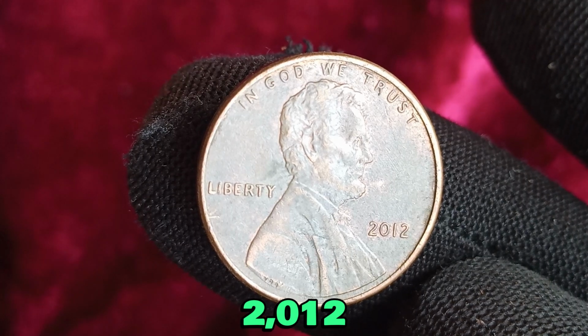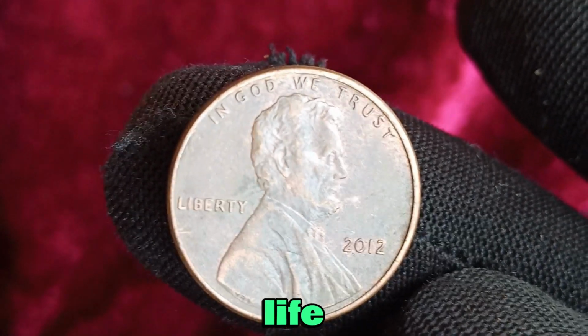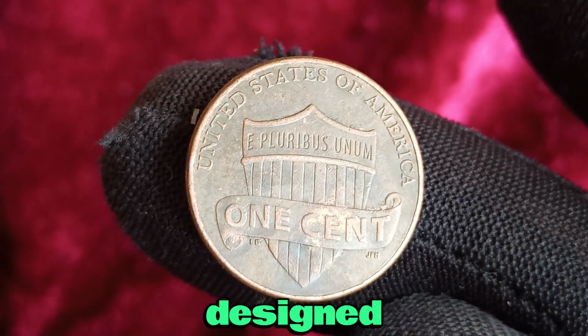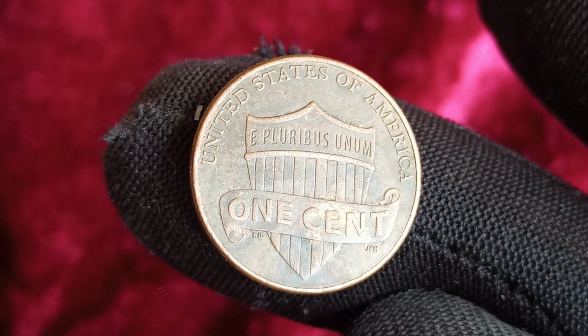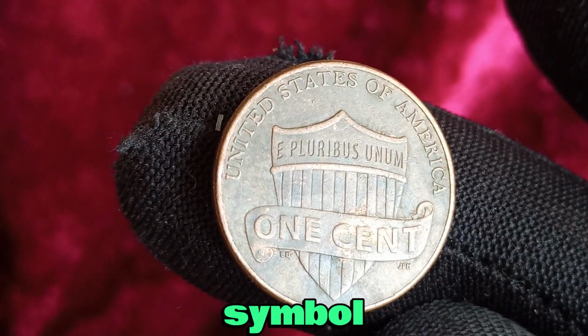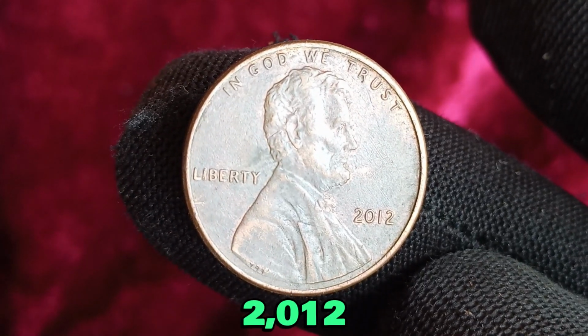The 2012 Lincoln cent also marked the final year of the four-year series celebrating Lincoln's life and legacy. The obverse side of the coin remained consistent with the portrait of Abraham Lincoln, designed by Victor David Brenner. While the reverse design may have changed, the obverse remained an enduring symbol of the nation's reverence for one of its greatest leaders.